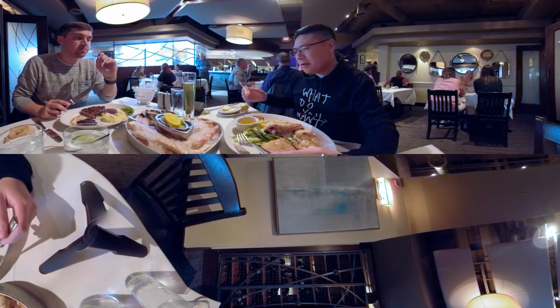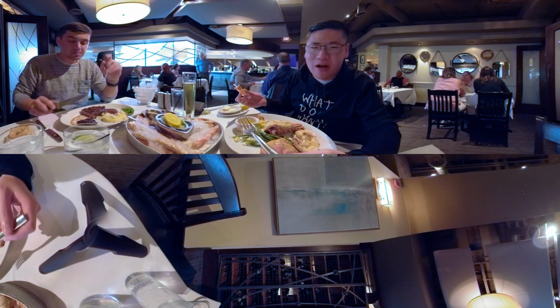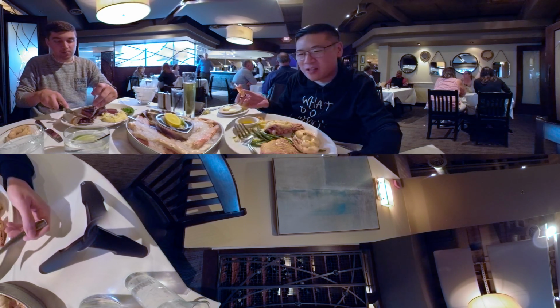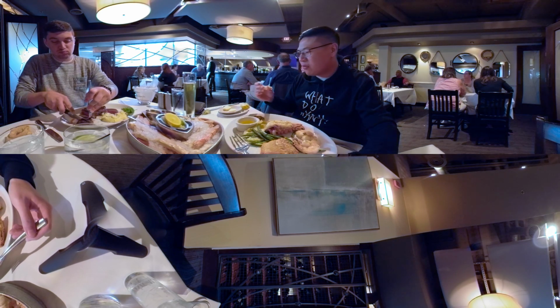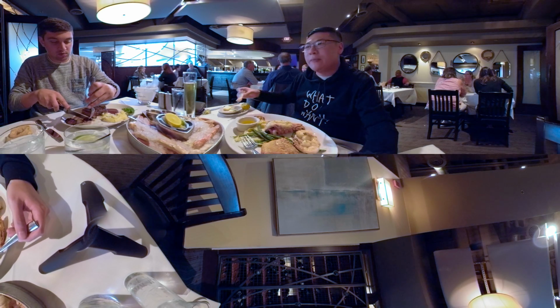Good stuff. I think any place you get king crab legs kind of tastes similar because it's not like it's cooked on the spot. It's not like it's alive. Everything's frozen, but still really good. Nice sweet crab taste to it.